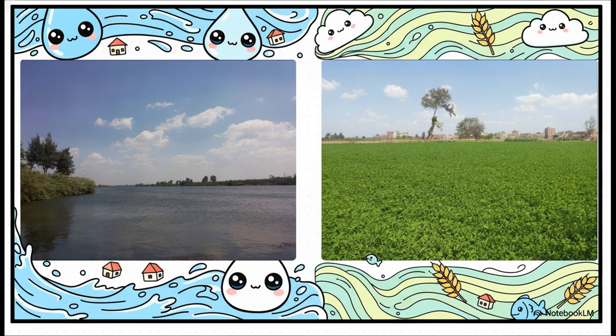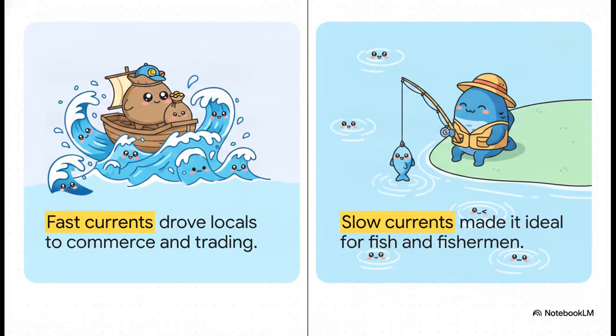Hold on to that idea of the river's current for a second, because it perfectly illustrates our core question about geography shaping DNA. On the village side of the Nile, the water current was incredibly fast, turbulent, and rough. But if you looked over to the opposite bank, the current was notoriously slow and peaceful. So here is the crucial point.